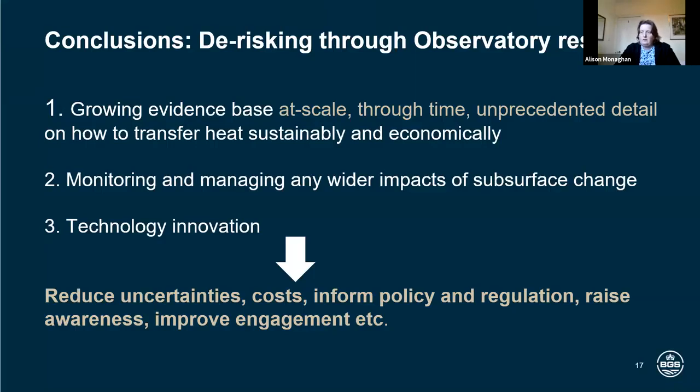and into the subsurface. The observatories also have a large amount of environmental and monitoring equipment, and that will enable us to monitor and manage wider impacts of subsurface change. And they're great places to innovate new technologies. Taken together, that hopefully will flow through to reduce uncertainties, costs, inform policy and regulation, raise awareness of geothermal, and improve public engagement.